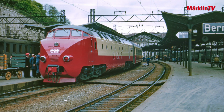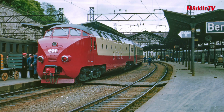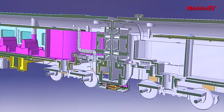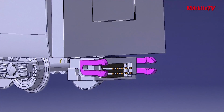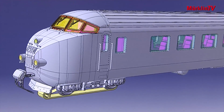A wonderful train which posed quite a challenge for the engineer entrusted with designing this model. With the RAM, the main difficulty lay with the transitions between each train segment. When the train is traveling in a straight line, all cars should appear as one continuous line. Another challenge were the couplers with their 10-pole current connectors. The detailed front and rear end with its elegant shape was another tricky aspect in designing this train.